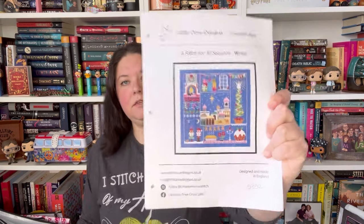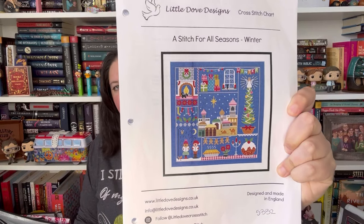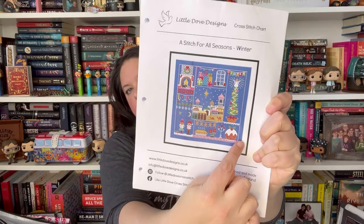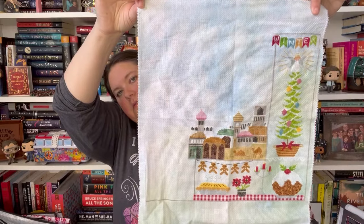Okay, then I hit my yearly goal on my Stitch for All Seasons from Little Dove Sampler. This is the winter, and this is what it will look like. My goal for this year was to finish this and these bottoms here. This is what it looks like now, and then it's going away. So this is what I have done.